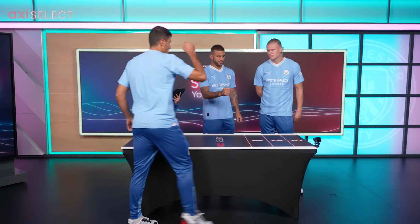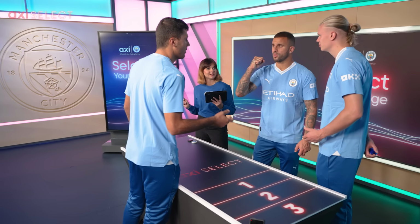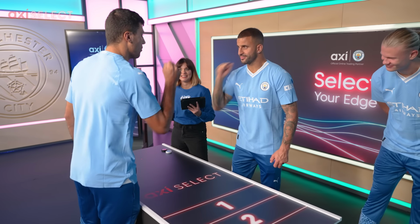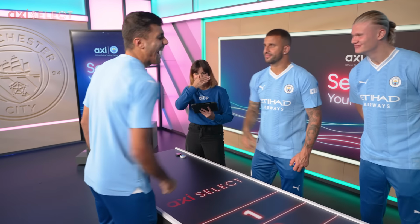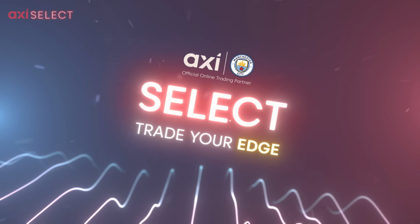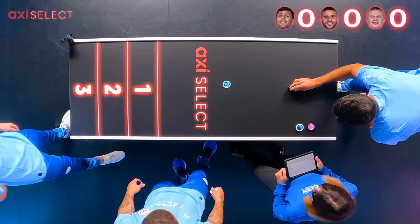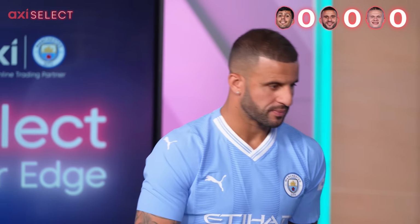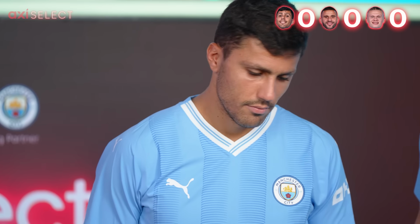Right, rock paper scissors, see who goes first. 1, 2, show. 1, 2, show. No, it's good. There's one. So Rodri has not done great, but that's all right. We've got time on our hands.